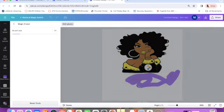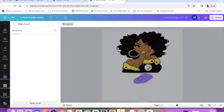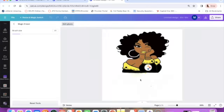Canva is the bomb, y'all. Canva is the bomb. You can do so much with your business. You can make your business cards, you can make your flyers, and you can go on YouTube or Google and find pictures that you need. And you can take out images and you can take the person. There's just so much you could do with Canva.